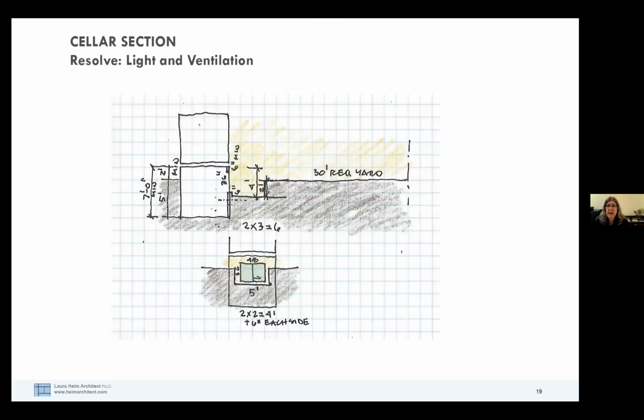So how do you do it? How do you actually make this work? Here we've got the cellar, and the cellar's moving down. And this is basically a section that, from my understanding of everything, works. So I just did a room. This is 8 by 8. It should be a house, but I just use that as the building block.